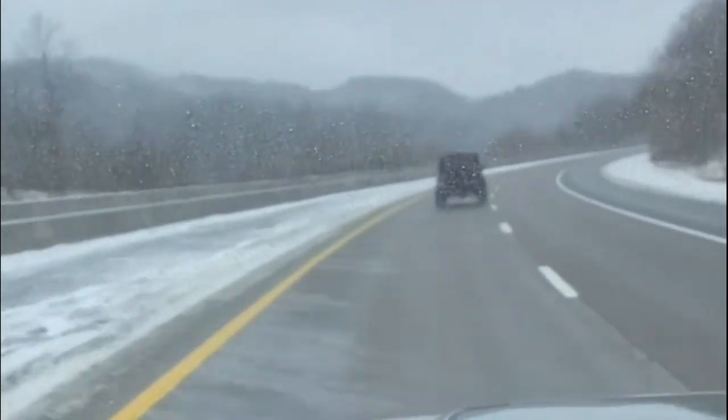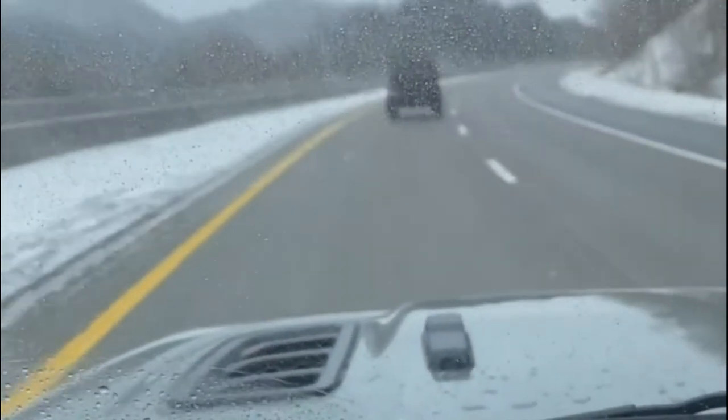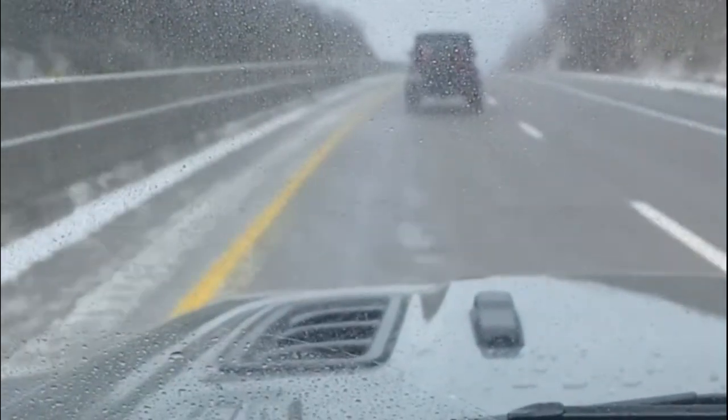It's sleeting outside a little bit. 26 degrees, so we're coming up on the worst part up here. Just before Asheville, it was real snowy on the way up through the mountain.